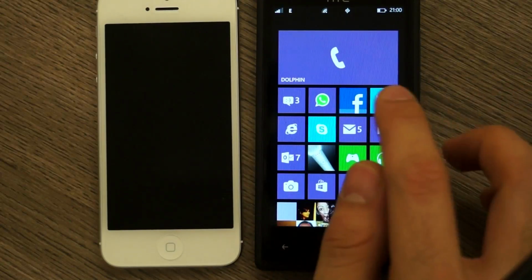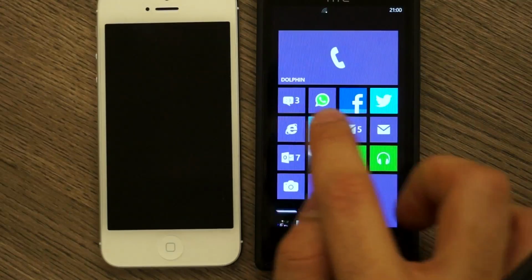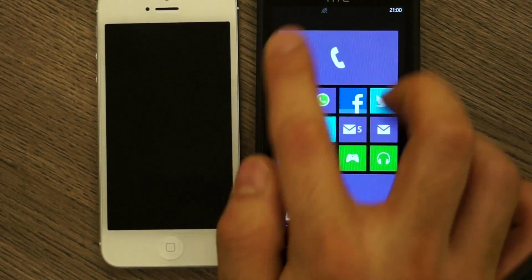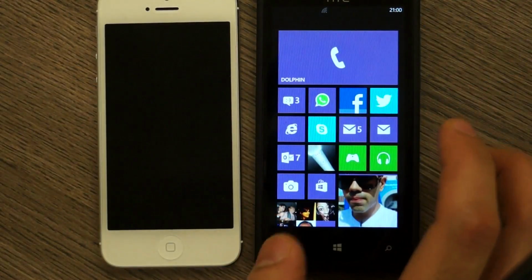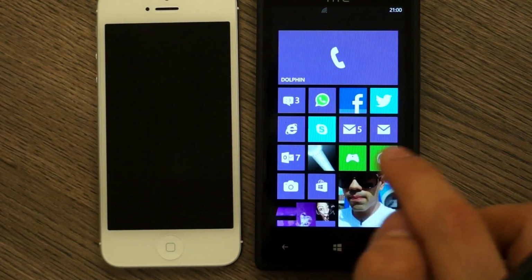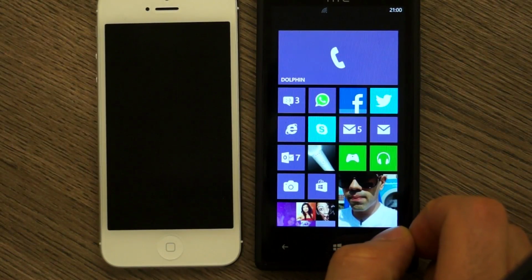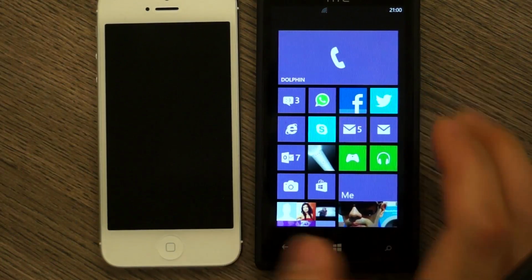So if you miss an app, or if you miss a phone call, or you miss a message, that notification just comes into the live tile. So instead of a notification center or a notification bar, you have live tiles that give you live notifications. So I have 7 emails here, 5 emails here, 3 messages here. So that's the kind of notification system Windows Phone has built into their OS.